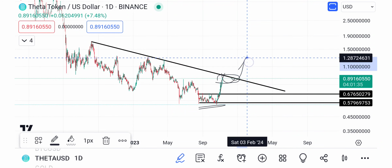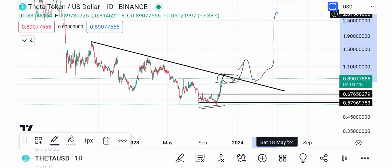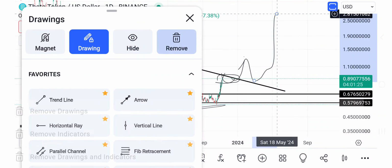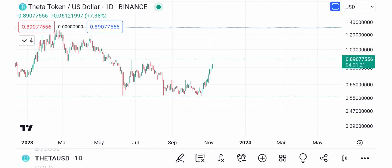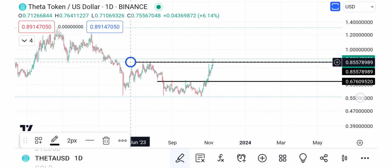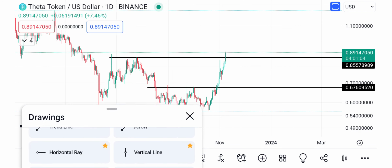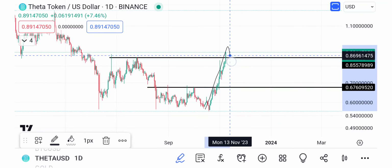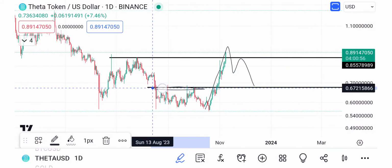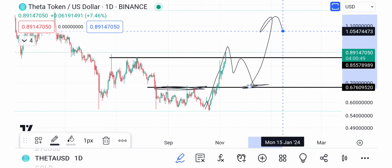When you break out, you could come down and backtest the base, and then continue marching higher. That's one example. The other example would be that we still have to come down here, which is not really likely because we broke above this resistance. Since we broke above that resistance, chances are we're not going to come down and retest this area, but it definitely could happen. We could come down here and retest the top of this range and then continue marching higher. That would actually be a healthy thing.